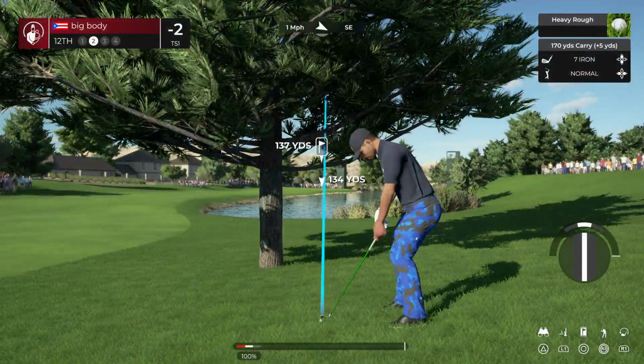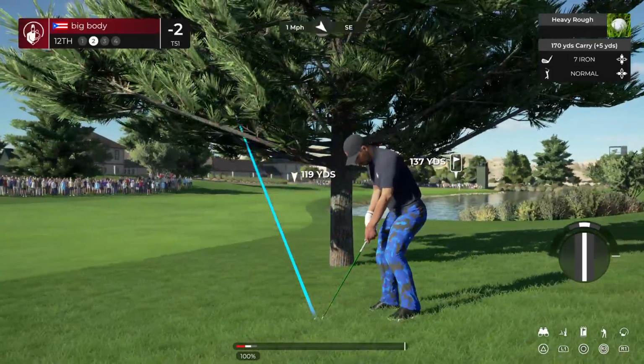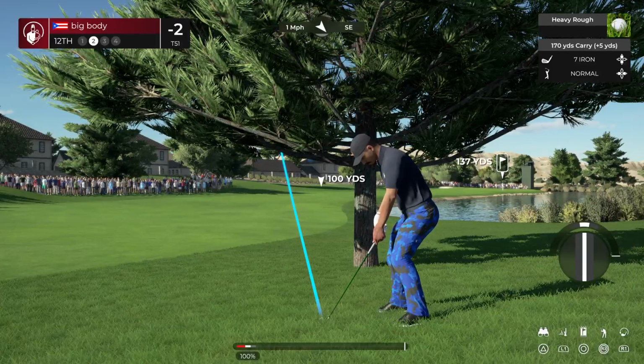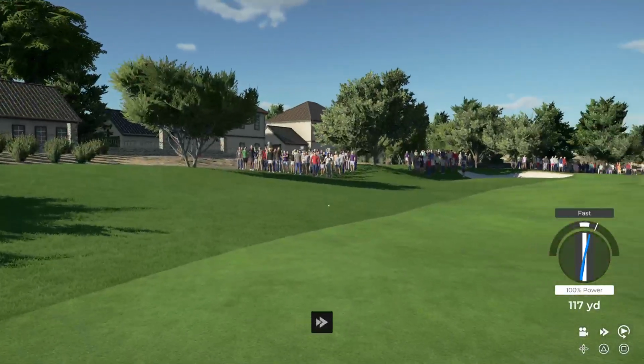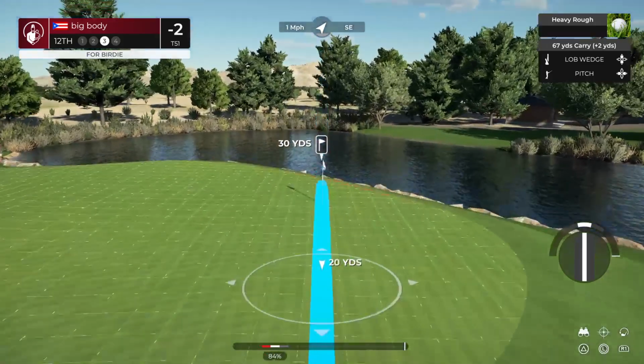That's a tad disappointing, isn't it? Yeah, this lies pretty deep here. Going with the 7. This one might roll into the rough. And here we are with the 3rd shot.